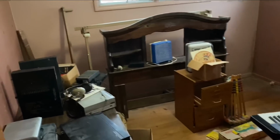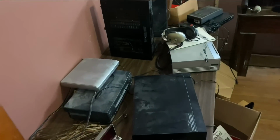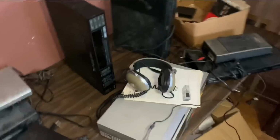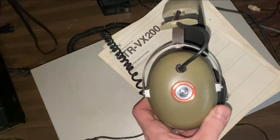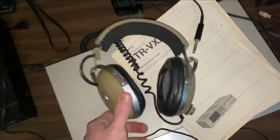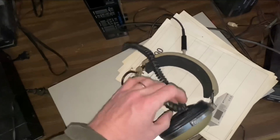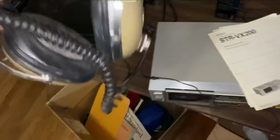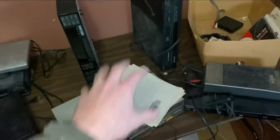Okay, this is the last room to look through, and there's electronics here. So I'm going to go through these, just make sure nobody left anything too valuable. Right off the bat, I do see some good headphones by Koss. As you can see here, they're Pro 4AA. These would be around $30 headphones. So I'm gonna pick these up and I'm gonna toss them in the box here. And then I'm just gonna look through these other things as well.